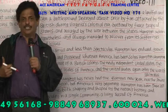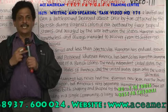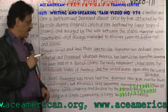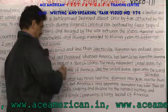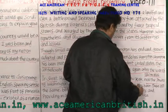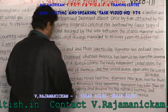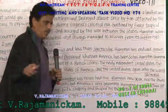Like Delhi, the power center of India is Delhi, but the business center and glamour, everything is in Mumbai, just like that. So Hampton Town is not as glamorous as New York, but it also does not have the power of Washington. But from America's very beginning, Hampton has been there all the same. It was part of America, both shaping and shaped by the nation's history. So it went with America.